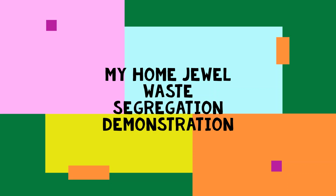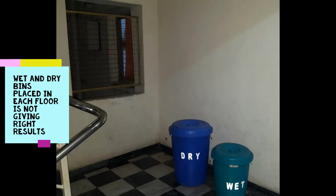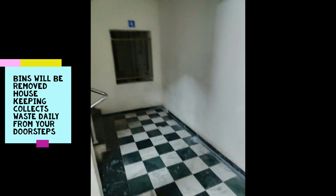This is an 11-minute video detailing how waste should be segregated and what happens to the waste after it's picked up. Until now, wet and dry waste bins have been placed on each floor with the intent of collecting segregated wastes. However, we have not seen the right results and have noticed mixed waste in both the bins. So, going forward, we'll be removing dry and wet waste bins from each floor. Housekeeping will collect your segregated waste daily from your doorstep.